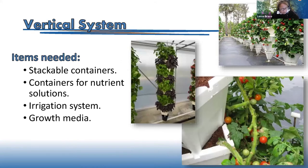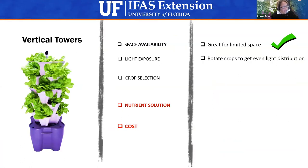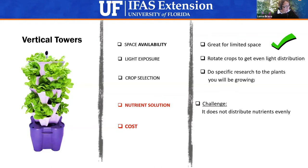Now I do know in Broward County, we do have a lot of teachers that are attempting to use this system, but they have a lot of challenges. I mean, it's great for limited spaces. The challenge is rotating the crops to give an even light distribution, that's one. So knowing whether you're going to be growing this indoor or outdoor is a factor. Like I mentioned to you, crop selection is another factor that you would want to do your research on. But I think the biggest problem that we've had is that it does not distribute the nutrients evenly. So you're going to tend to have more nutritional deficiencies on the crops. And the most hindering factor is the cost that comes with it.